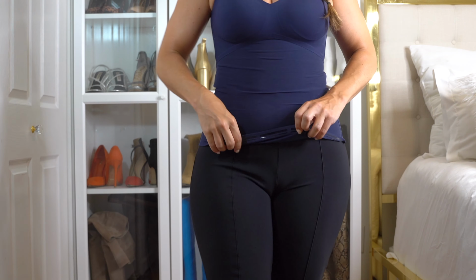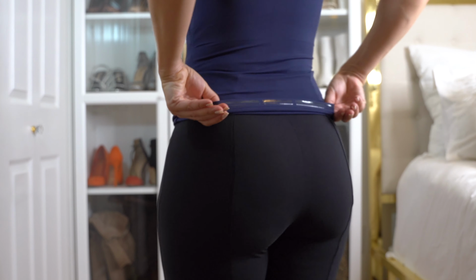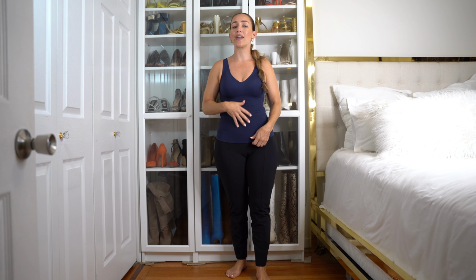And then they've also added a silicone strip that goes around the entire hem of the shirt. So for instance, if I wanted to have it over my pants, it's going to stay in place. And then also if I wanted to tuck it, the silicone strip is going to be on my skin, which is going to keep the tank top in place.